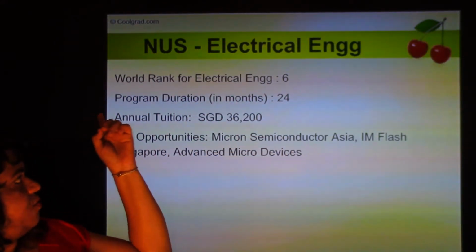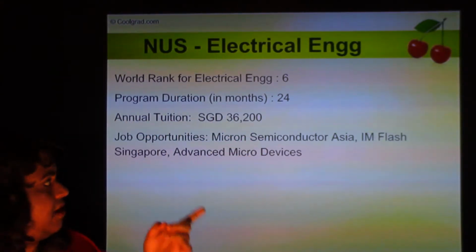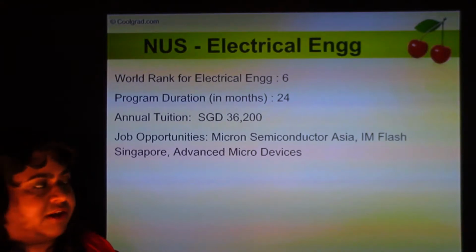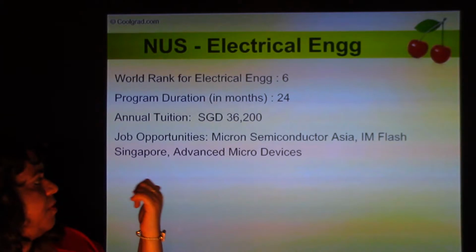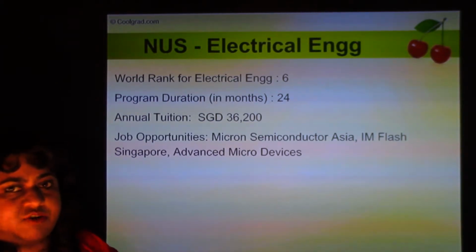NUS Electrical Engineering. World rank for electrical engineering is 6. Program duration is about 24 months long, 2 years long. The annual tuition is about 36,200 Singapore dollars. Job opportunities: Micron Semiconductor Asia, IM Flash Singapore, Advanced Micro Devices, and so many other companies for electrical and electronics engineering.